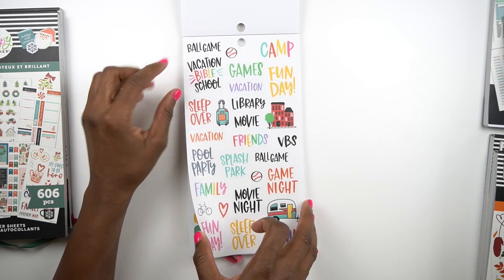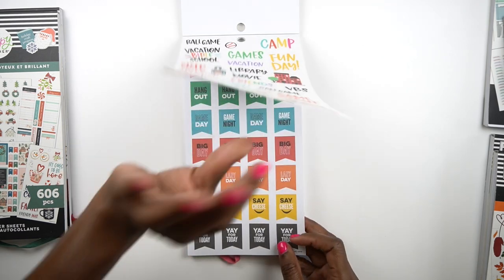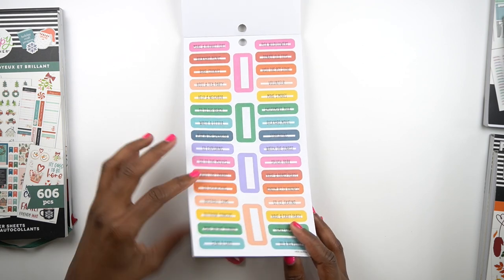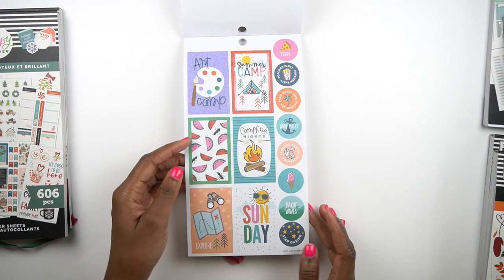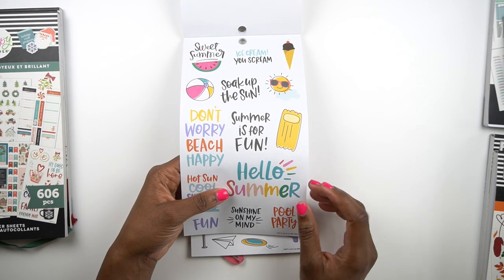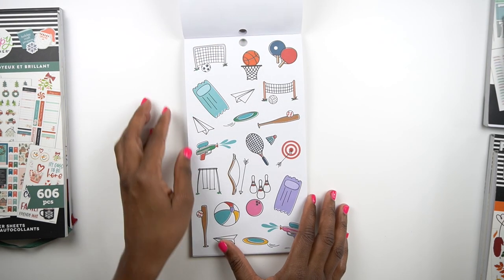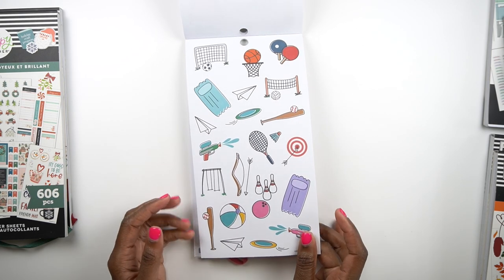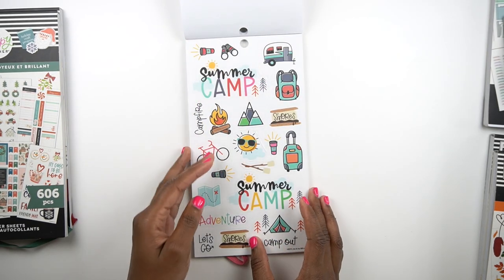Vacation Bible School, yay, I'm excited about that. I think that's a new add-on. Family night, say cheese, more to-dos, not to-dos, bucket list, reading logs, camp, summer project list. Okay, so these are just not clear quote stickers, but these have the white background, so kind of just some decorative. So they have tennis and volleyball, water guns this week, and some little emojis.